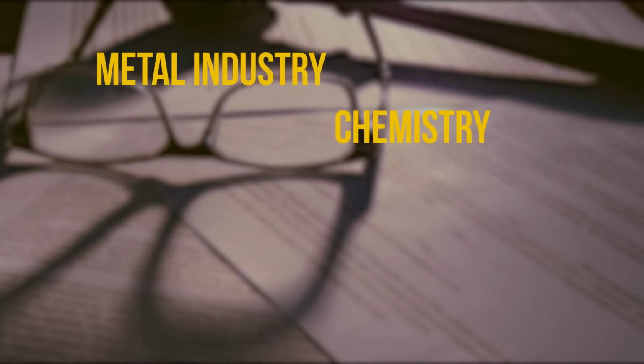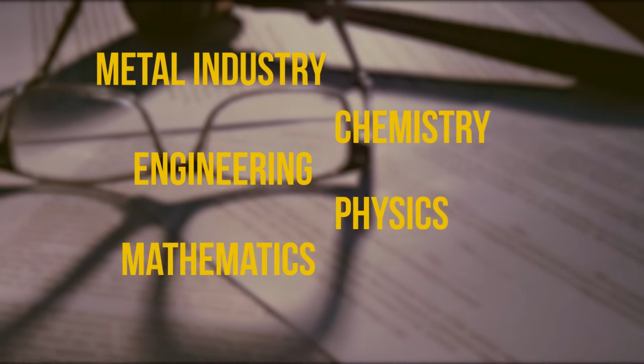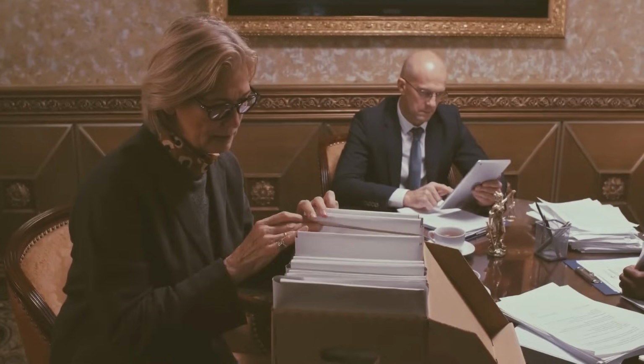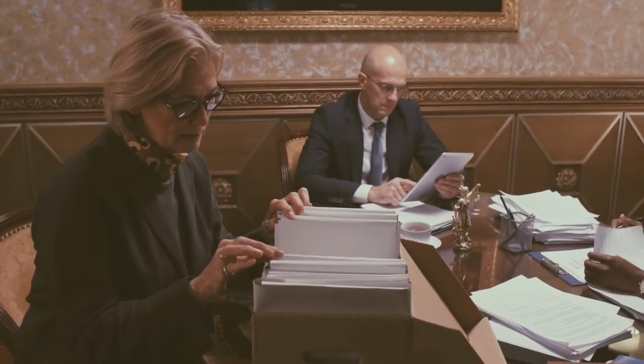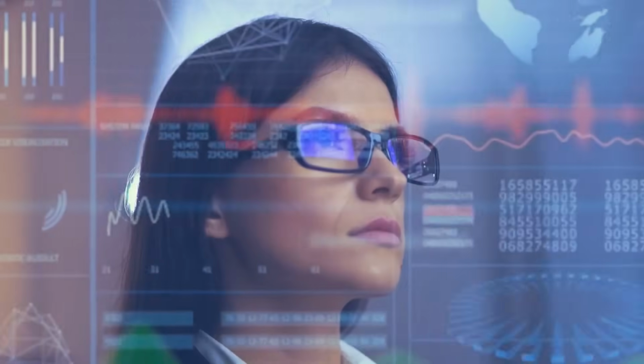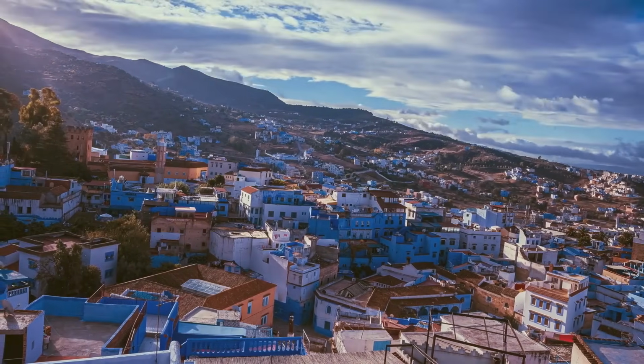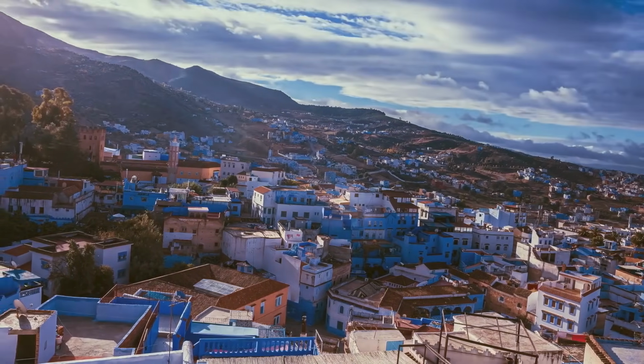There are mentions of the metal industry, chemistry, engineering, physics, mathematics, and astronomy in some ancient records. Most scientists don't believe in all these things. We know the detailed stages of the technology's development in different cultures. In the 21st century, scientists, historians, and anthropologists can track the evolution of all modern devices. If people had created some technological inventions in ancient times, the history of the world would have looked different.